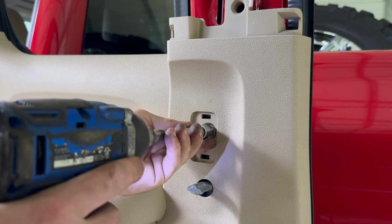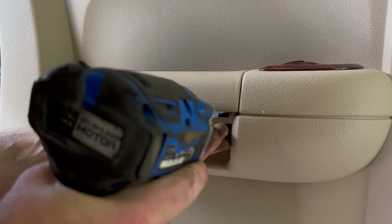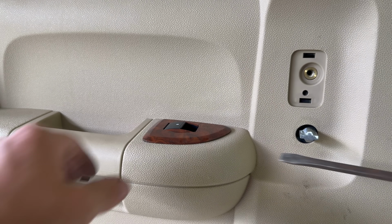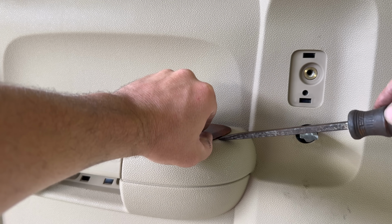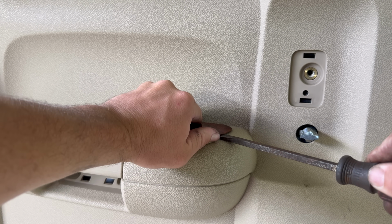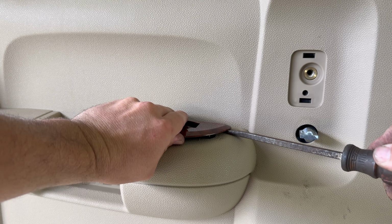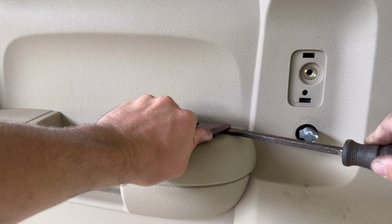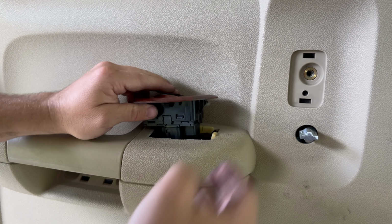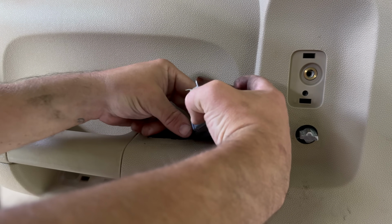Got a 10 mil. 2 more 10 mils. Can't find my trim tool, but we're gonna try to very carefully use this flathead. Come on, quit scaring me. Just pop up. Oh yeah, somebody glued her down. Yes, previous owner things.